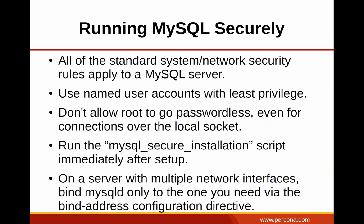And then finally, if you have a server with multiple network interfaces, bind MySQL only to the one you need. Now, if you have multiple network interfaces and you need to bind to 2, unfortunately you can't. It's either 1, none, or all. But if there's only one that you need, don't bind to the other one. If you don't need network access at all for your MySQL server, skip it. If you're always going to be connecting over localhost, there's no reason to have MySQL listening on the network at all.